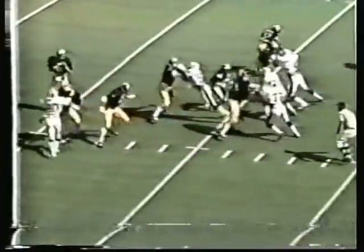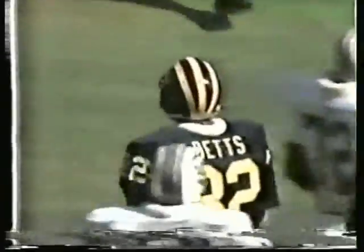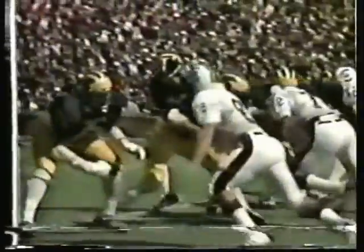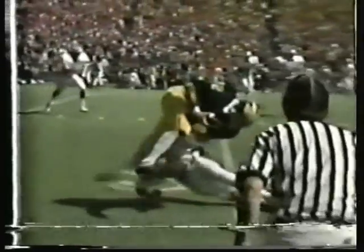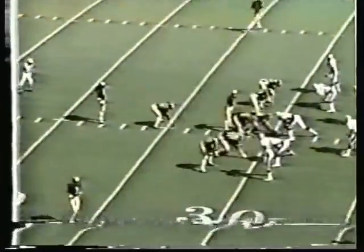2nd and 8. Wangler. Jump run complete to Norm Betts. Betts has it near the 30-yard line. That should be a first down. Betts is second on the team in receiving. 4 catches for 31 yards and a touchdown. And this is Michigan's pattern with the tight end. He comes across the field underneath the linebackers. Wangler throws that pass about as well as anybody, and Betts just takes a dive over the tackle over the 30 for the first down.